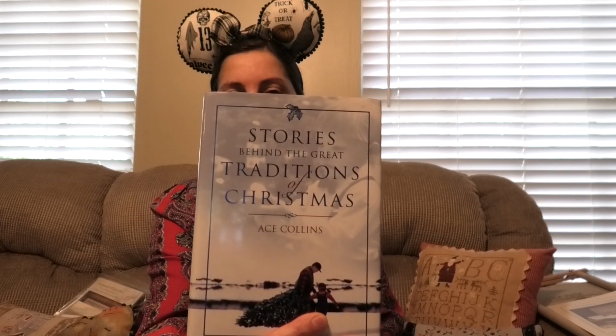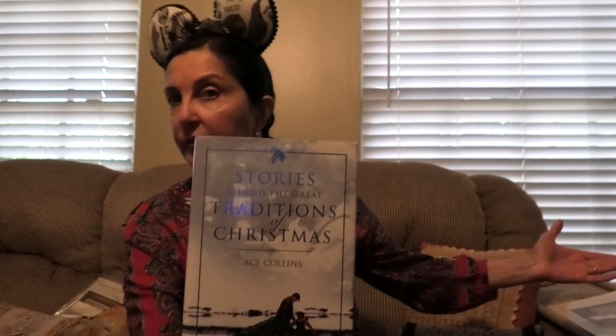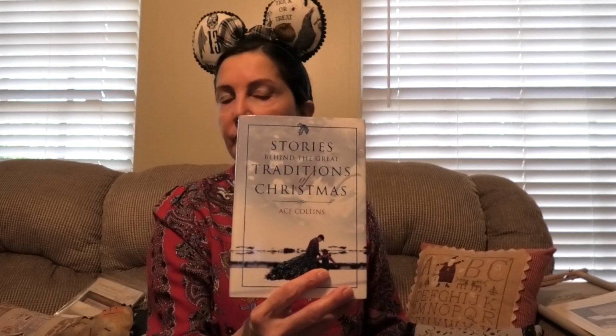Also, we're going to read from Dickens. And I have another book. I'm not going to read from this today, but I just wanted to show it to you. We can learn from this in the future. It's called Stories Behind the Great Traditions of Christmas. It answers questions like, why do we use red and green? Where do those colors come from? What is the origin of the Christmas tree? Why do we kiss under the mistletoe? And more. This is really awesome, so in the future, we'll do this. Okay. Next, let's read from A Christmas Carol.